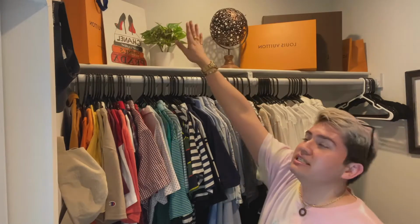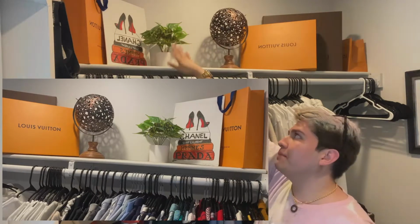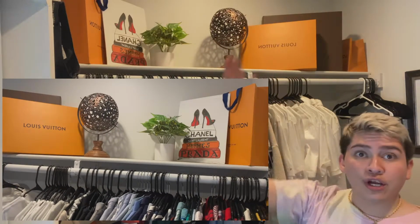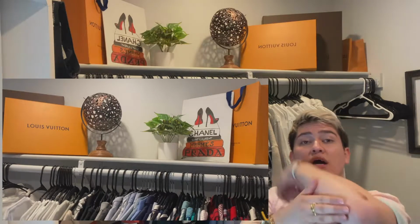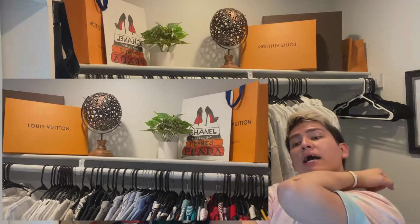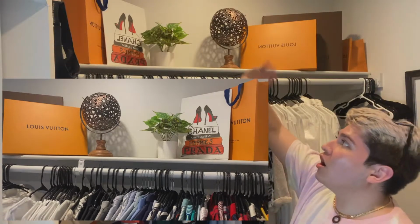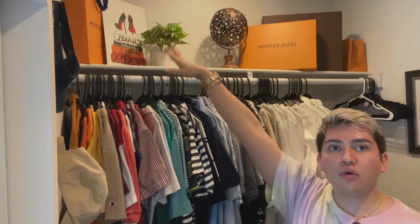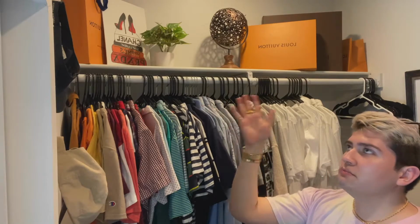Nevertheless, I do have this painting up here. I painted it by myself, and it's of course a pair of Christian Louboutin heels. Obviously I don't wear heels. I will die and break an ankle. I did fall just walking the other day, and I scraped my elbow and my knee, so I don't think walking in heels would be the smartest idea. But they are on some of my favorite houses: Chanel, Saint Laurent, Hermes, and Prada, which are some of my personal favorites other than Louis Vuitton.